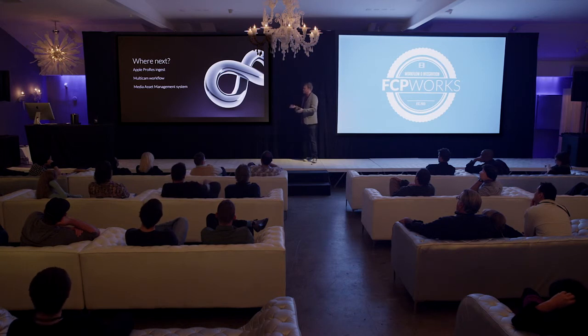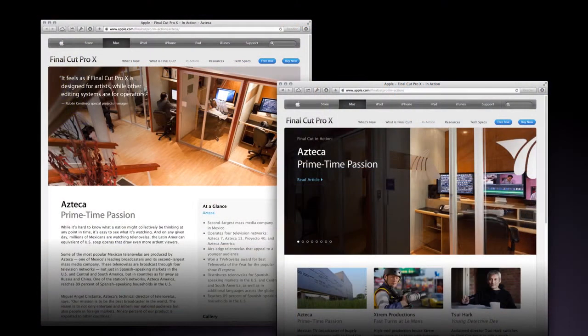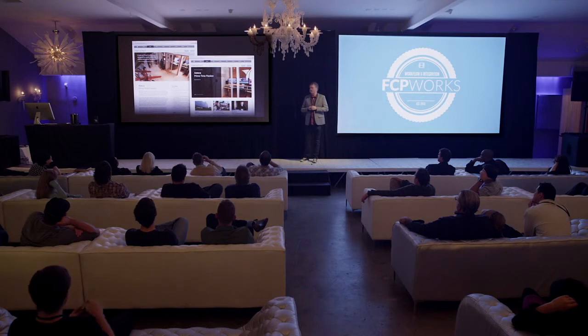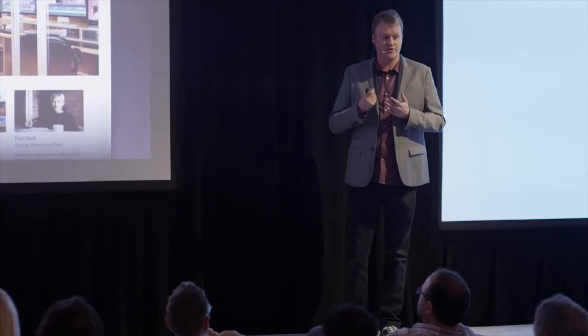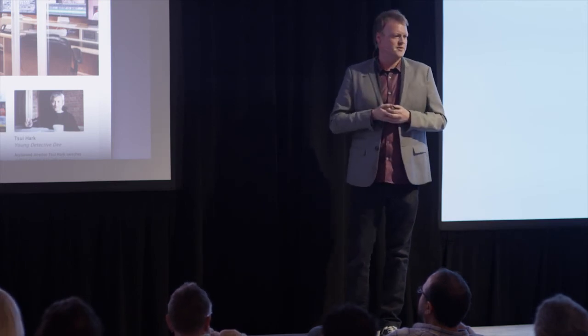So I just wanted to show you that. I wanted to tell you a little bit about it. There's a lot more information. This is an Apple in-action story on the website. You can go there. There's a lot more discussion about how they feel the editor works as an editor's tool, as an artist's tool, not so much on the technical side. And if you're interested in this, go take a look at the story. There are some great quotes in there. They really tell how they feel. And it's absolutely wonderful.